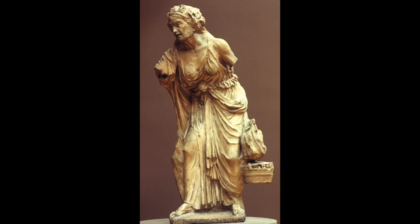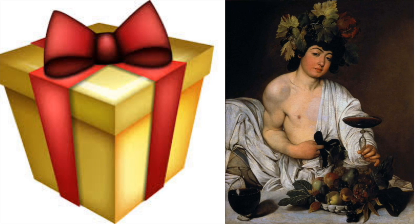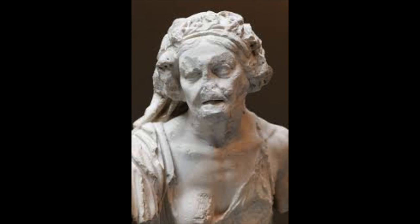The old woman in the statue is holding a chicken and a basket of fruit and vegetables to either sell in the market or to give as a gift to the Greek god of wine, Dionysus. The fine details that you can see on the woman's face bring out the wrinkles on her face, as well as the thin, saggy skin on her neck.